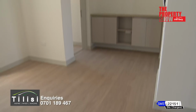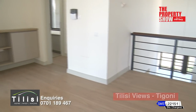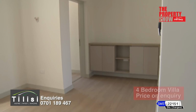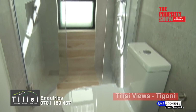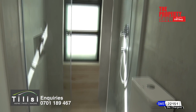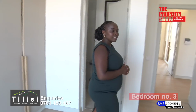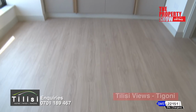Let me show you our third bedroom. Before we get to our third bedroom, we have this space here that can be turned into a study area, a small lounge, or a mini office. Our third bedroom is also en suite, equipped with imported sanitary ware, a glass shower cubicle. This room also comes with large windows for light and ventilation. The slanted wall also gives this room a bit of character and uniqueness.